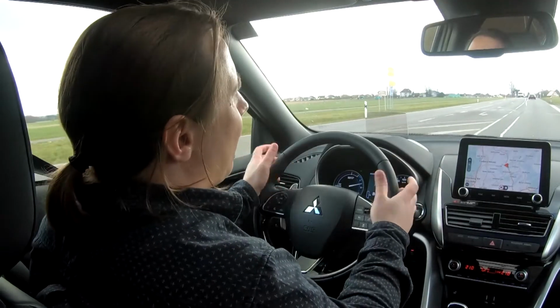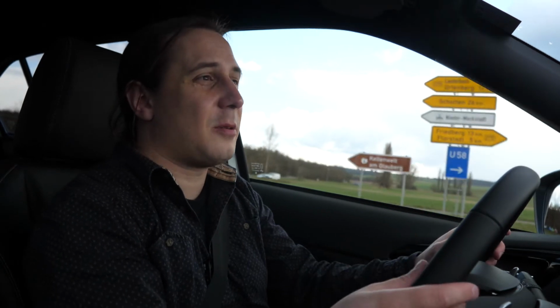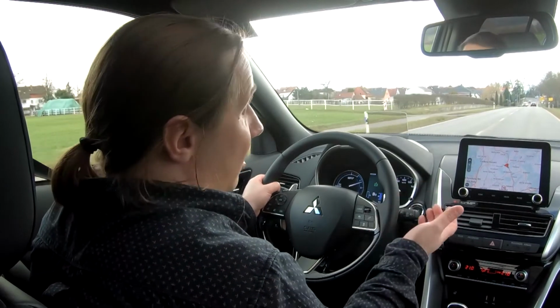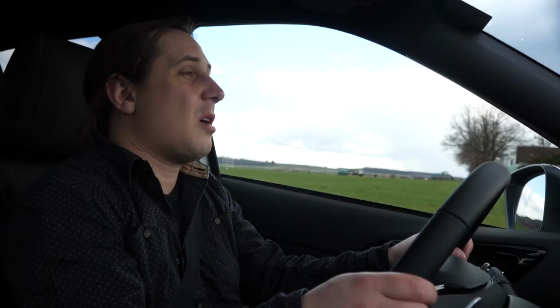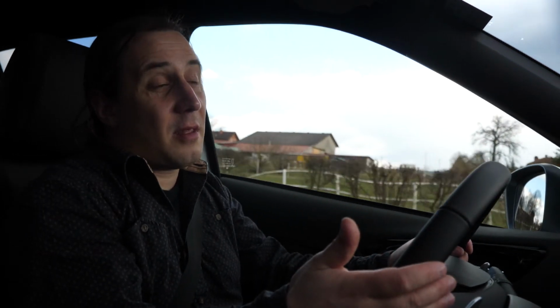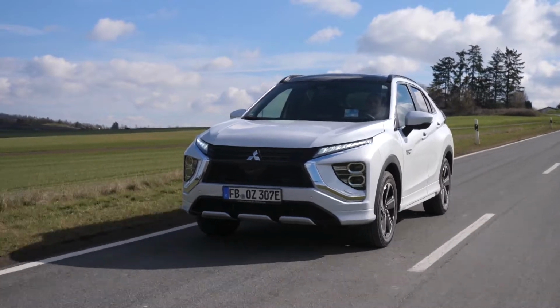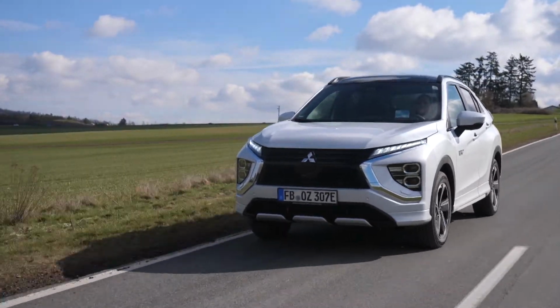So to sum it up, let's talk the good and the bad about the Mitsubishi Eclipse Cross. All in all, you get a really efficient and relaxing to drive plug-in hybrid system, plus a great all-electric range when using the EV mode, and well, the 61 kilometers should be plenty for everyday use. On top of that, there's the design. I mean, well, probably won't work for everybody, but it's definitely a head-turner.